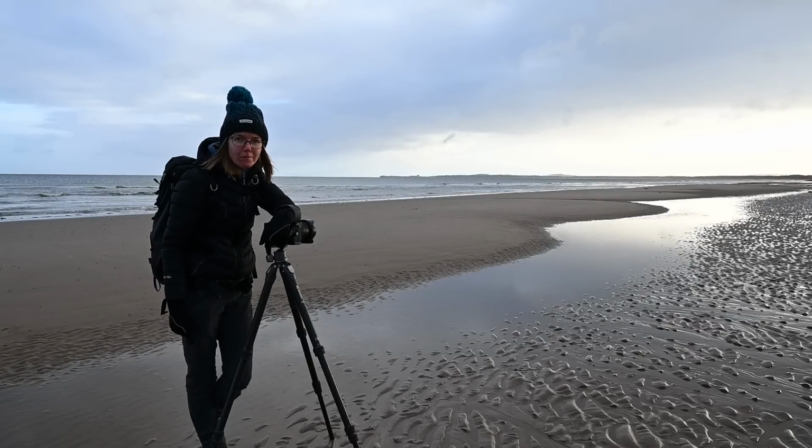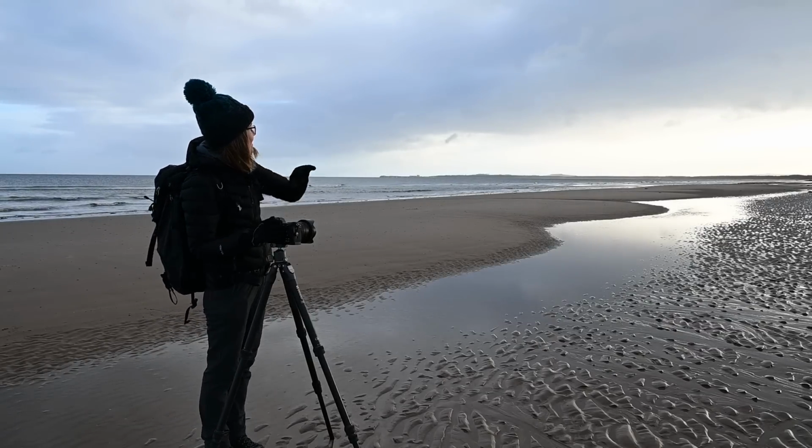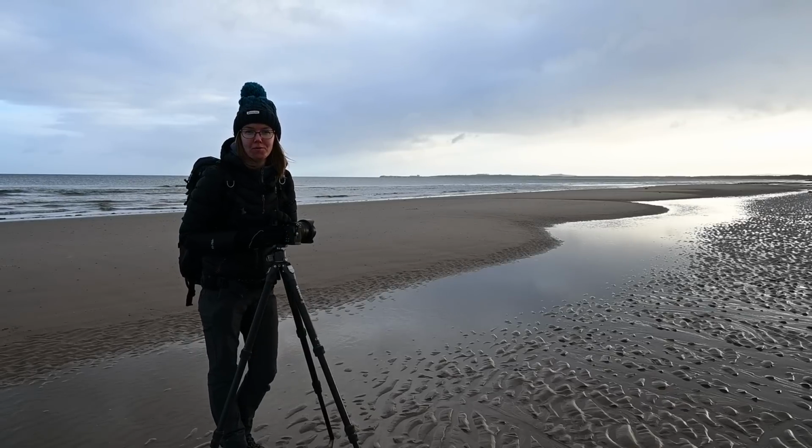What I was going to talk about in relation to this photograph is now not really possible to talk about, because this very big blanket of cloud has just come in and is completely obscuring the light. And what I really wanted to speak to you about was focal lengths.